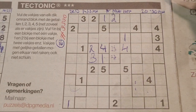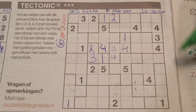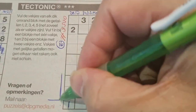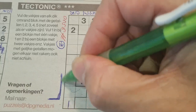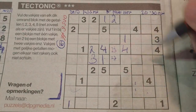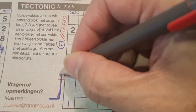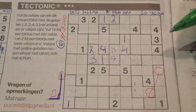My next strategy is to look for shapes, figures, structures or constructions that you need to recognize. For example, the L shape. Let me draw the L shape here. When you see the L shape, remember that this box has the same number as that box. This box has the same number as that box. Alright, more L shapes? No.